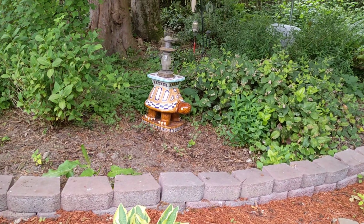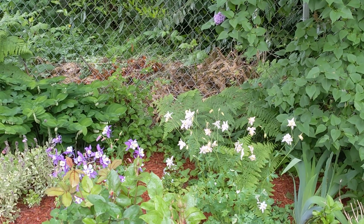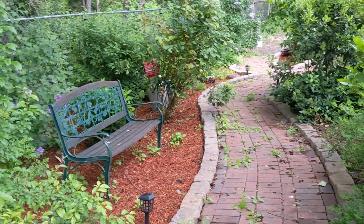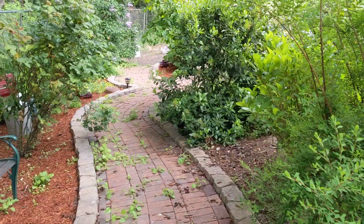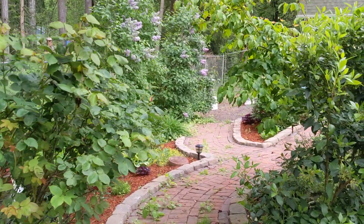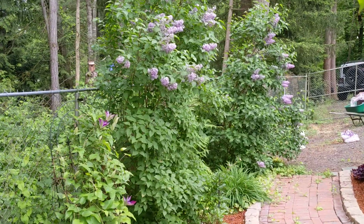And I did start weeding in this back area. And all my columbine over there. But it's getting time to get out and finish the last of my weeding here, if it's ever nice enough, and to start pruning stuff back. But it's a nice, lovely walk through the garden.